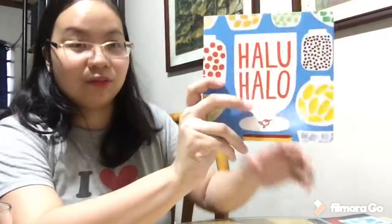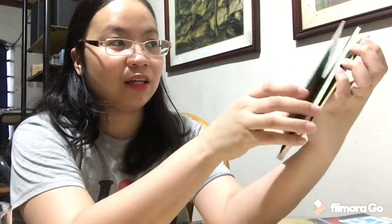Halu Halo! And as you can see, my son's first books are more about food because I really would like him to eat a lot and appreciate food. So sometimes it works, sometimes it doesn't. Okay, so for this one, of course, obviously it talks about the Filipinos' favorite dessert, which is Halu Halo.